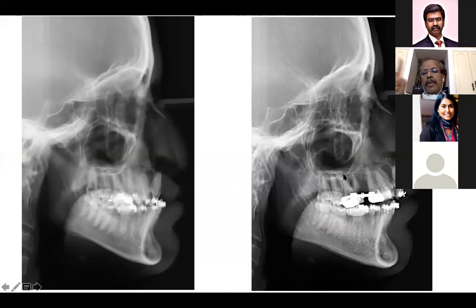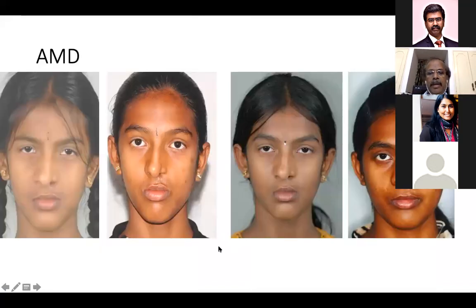With only anterior maxillary distraction, no Le Fort I here, we have moved the maxilla forward up to 9, 10, 11, even 13 millimeter, depending upon the size of the distractor you use. You can see one of the patients before and after, as time goes on.